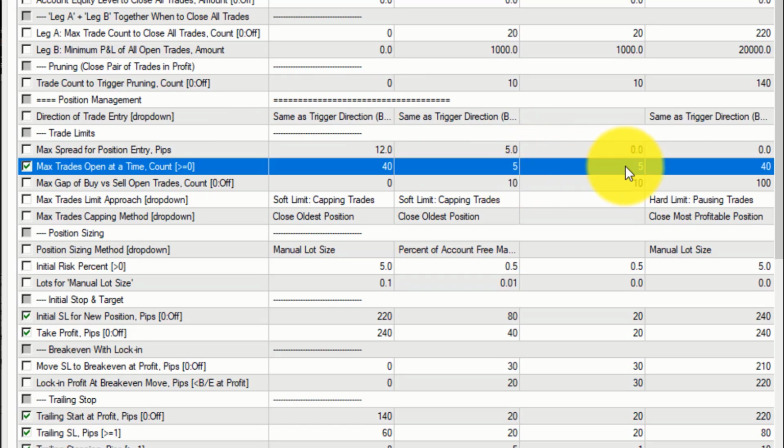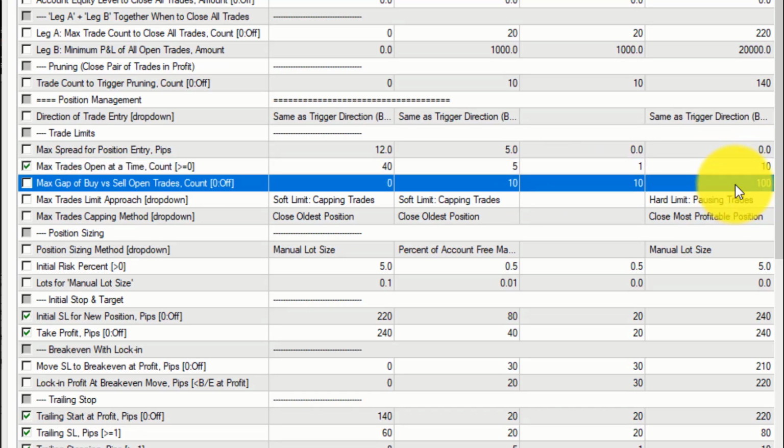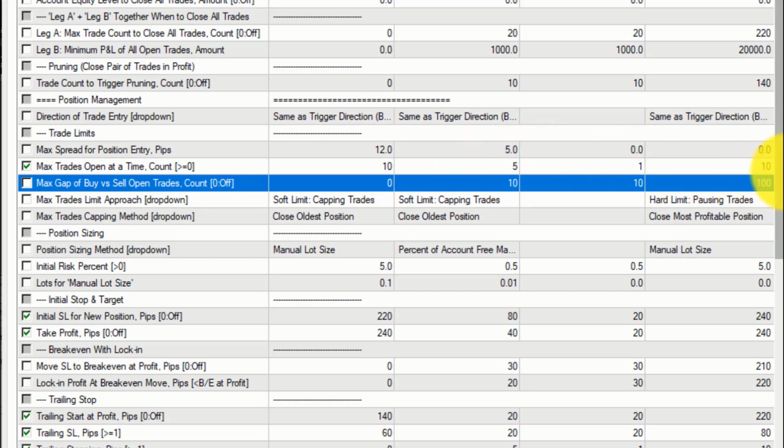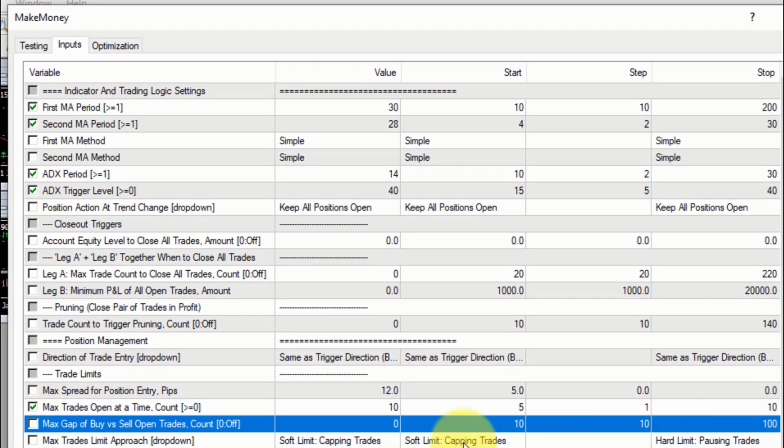5, and I'm going to change my optimization to 5, and I'm only going to go to 10. So immediately I have reduced my risk tremendously by firstly going for manual lot sizing, and secondly by reducing the number of possible open trades that there can be. And I'm immediately going to change this to 10 because that's the top number that I'm going to test, but I will re-optimize these numbers. And I'm going to keep that tick because I still want to optimize between 5 and 10.